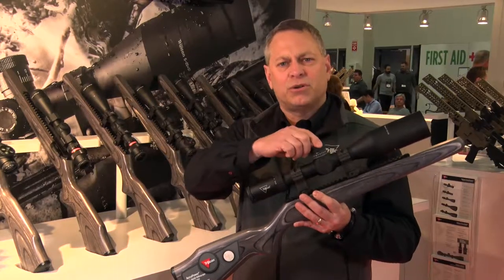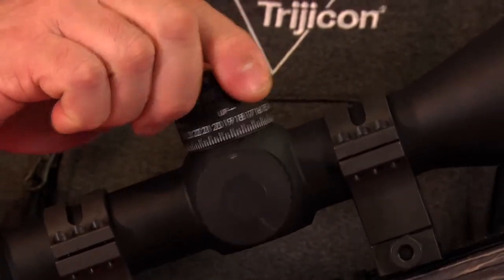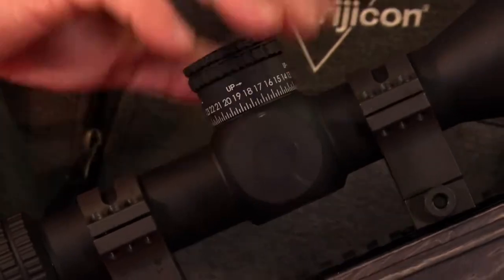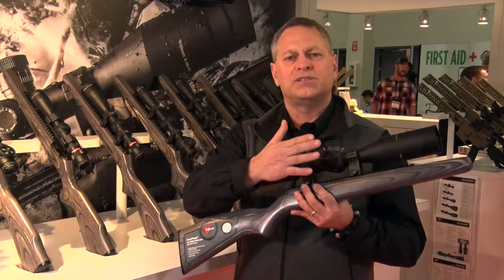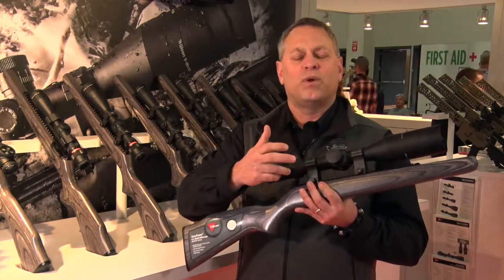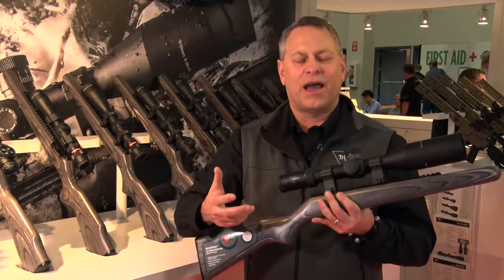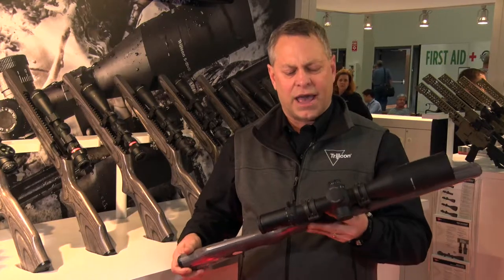You've got fully adjustable turrets on this, and this is resettable to zero. And that's very easily done in just a few minutes once you get the rifle zeroed in. You've got complete adjustment on your windage as well, and this does come with a windage restrictor plate, so you can limit that windage to a half a rotation of turn to keep somebody from inadvertently over-rotating it and not knowing exactly where they're at.